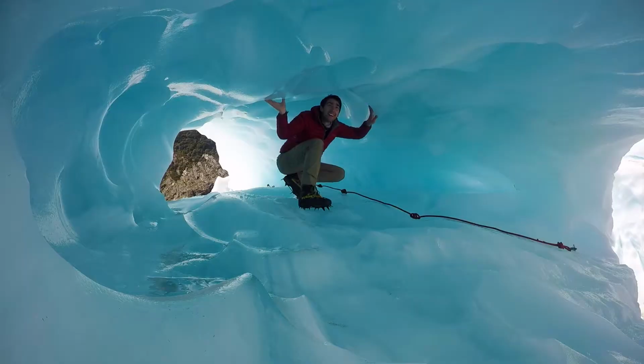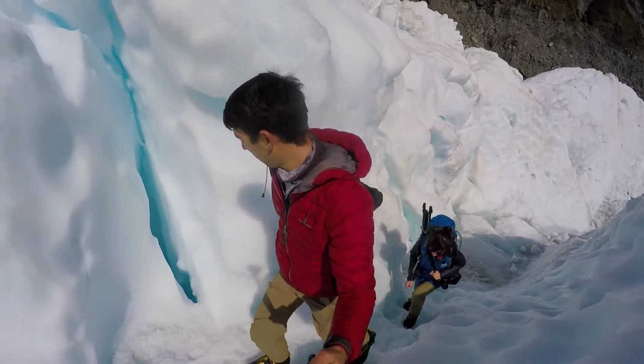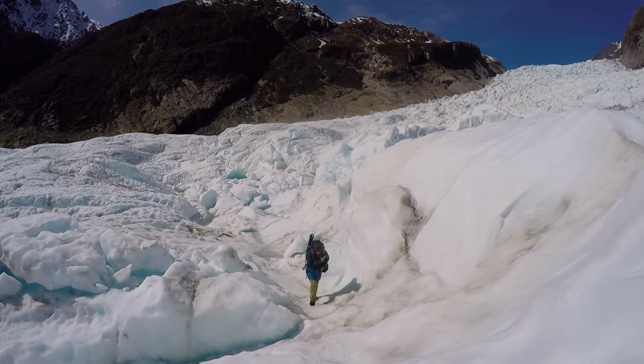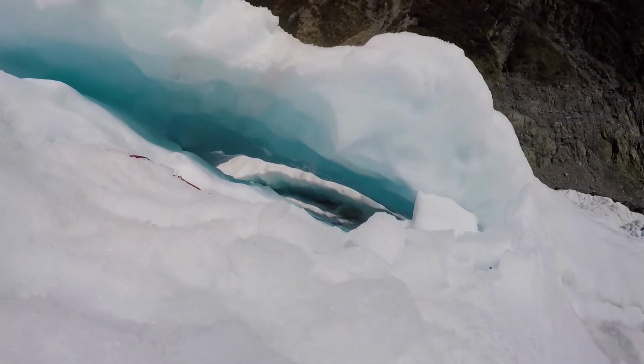One of the really unique features of Fox Glacier, and what makes it stand out over any other glacier in New Zealand, is this massive amount of ice caves. And the reason why there are so many ice caves on Fox Glacier is because the glacier is trying to fit in a funnel-shaped valley, meaning that the ice is trying to make its way in a valley, getting smaller and smaller as it goes, compressing it on both sides and making it bend and create ice caves.